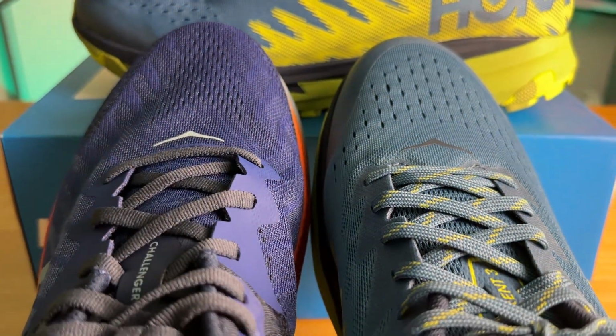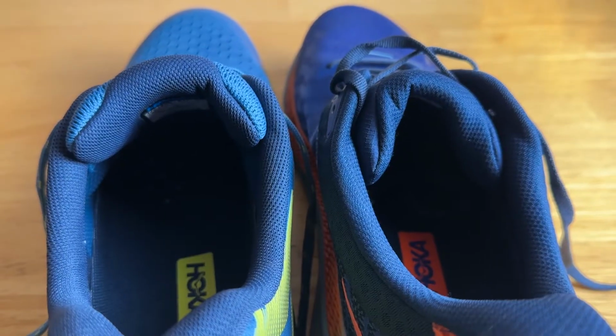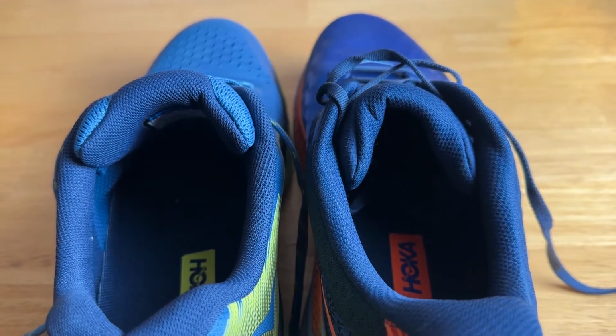Both tongues are gusseted and they're gusseted in their own unique way. Essentially, the tongue on the Challenger is connected to that internal sock liner, while the Torrent, because it doesn't have that internal sock liner, has two pieces of engineered mesh, one small strip on the lateral side and one on the medial side that keep the tongue in place. Now, both tongues feel very similar. They have about comparable levels of padding, and I found them to work quite well.